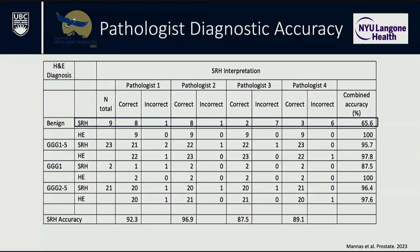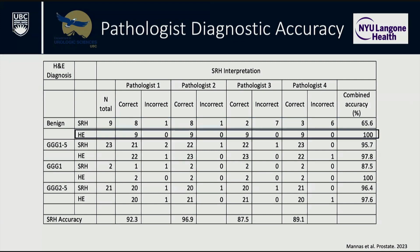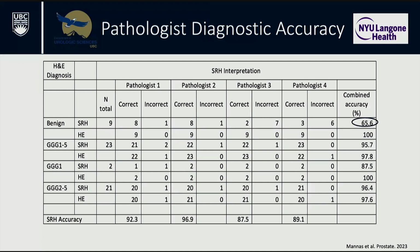This is just showing the individual pathologists, and their combined accuracy was 65.6% for benign. But if you look at their H&E, it was 100%. So it's not saying that these aren't pathologists that know what they're doing. It's a new technique. It takes longer to train them than 16 biopsies. 16 was used because that's what they initially used in neurosurgery. So if we compare that accuracy, 65.6% for benign, if we look at malignant, and this is GG1 through 5, the combined accuracy was 95.7%, so much better, and clinically significant GG2 through 5, 96%. So their accuracy was better for the malignant when only malignant specimens were present. And if you look at their accuracy as a whole, for all of them, it is over 87%. Just some struggling with the benign to start.